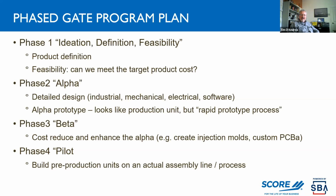It might not run on batteries as long as the production unit. It might have an off-the-shelf single board computer instead of a custom board, which we'll do later, just to show the product looking, acting, tasting like a production unit, but maybe heavy and expensive and so forth.